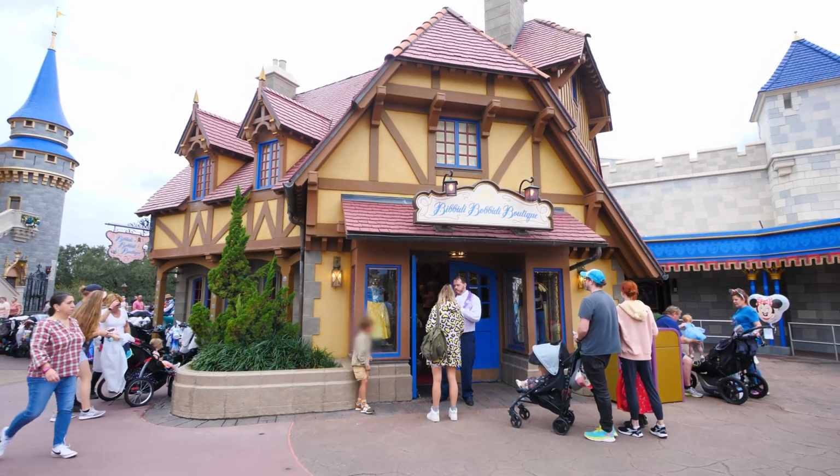But Sir Mickey's, I believe, originally was the counterpart to that. Now it's just a regular gift shop. I don't know, honestly.